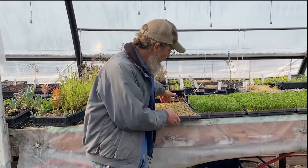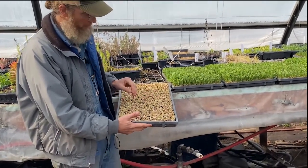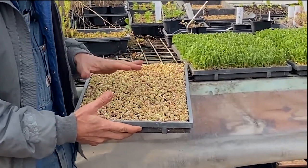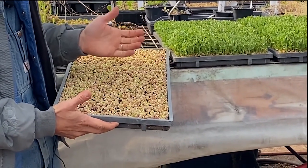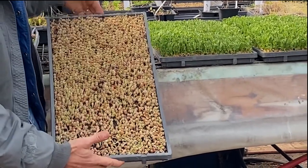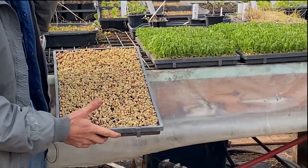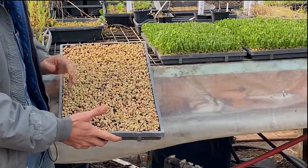So it starts with soaking peas overnight. These peas were soaked overnight in a bucket of water and then spread. I think we've been tuning our ratio a little bit this summer, and we're into about 1.5 cups of pea seeds across this tray. These are paper pot trays, so they're bigger than a 1020, but somewhere in that ballpark of volume. They're really dense. You can see they're touching each other. That's our guideline: the peas need to be touching each other.